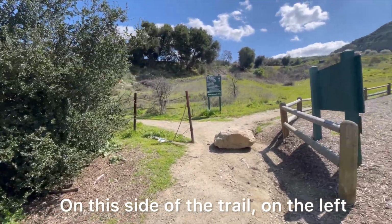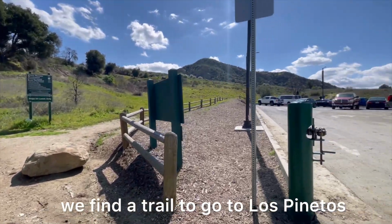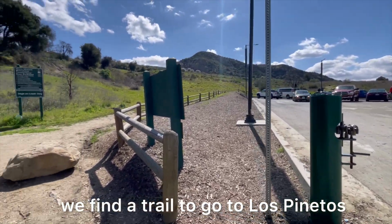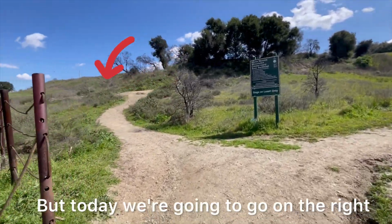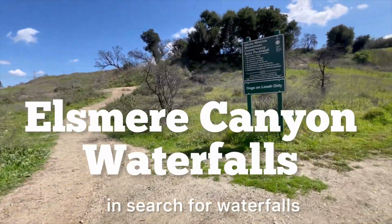On this side of the trail, on the left, we find the trail to go to Los Pinetos, also known as the Beast. But today we're going to go on the right in search for waterfalls.